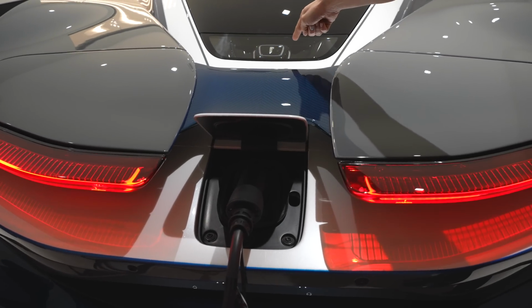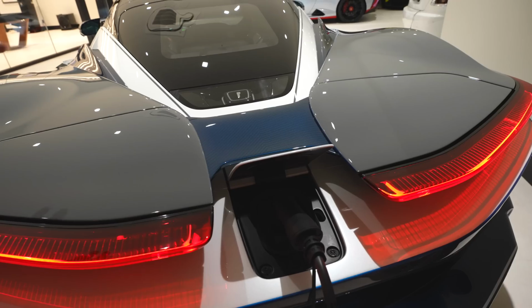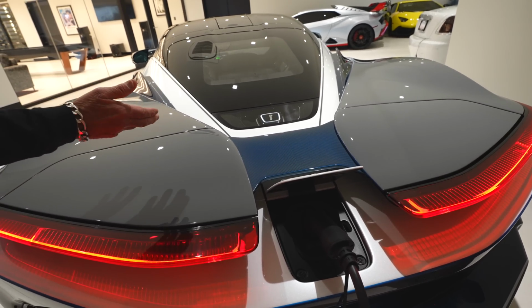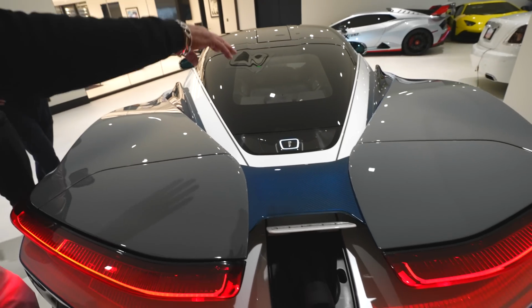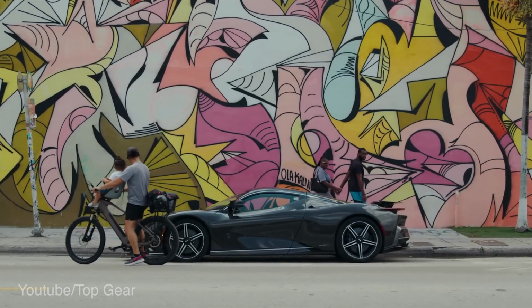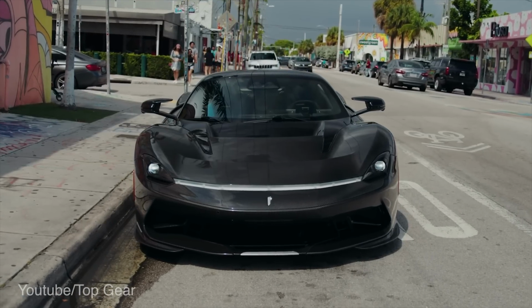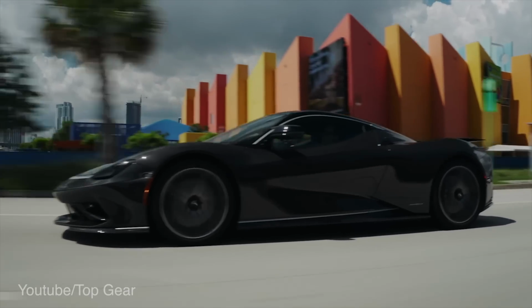And then it lights up right here while it's charging. While it's charging, exactly. I think this is an homage to Back to the Future. The food processor. Yes. The Battista has a range of 300 miles, a world record for an electric hypercar. But it's one EV that's not about how far you can go, but more how fast you can slow down.